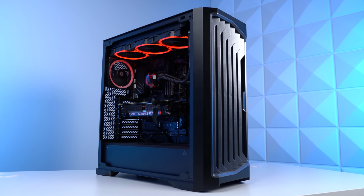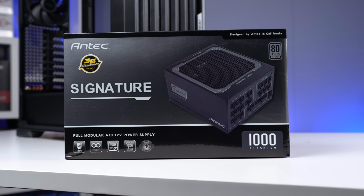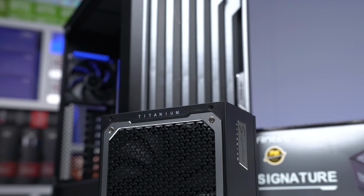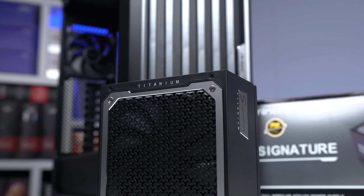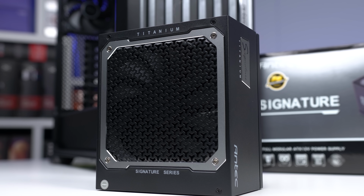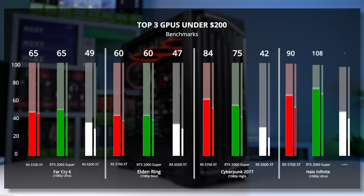And finally, the last hookup we got here is the power supply. This is the Antec Signature 1000 watt premium, and obviously this is complete overkill for the setup and GPUs we're testing today, but hey, we at least know that power won't be an issue for any of this testing. This is a 1000 watt fully modular 80 plus platinum rated unit that's tier A on the PSU tier list. Honestly, I don't even feel worthy enough to have this in one of my builds. It's a beast.